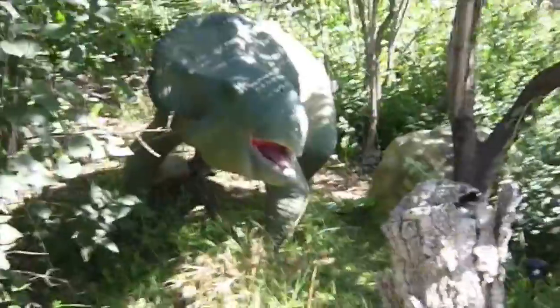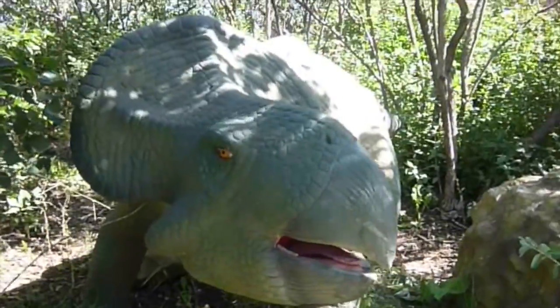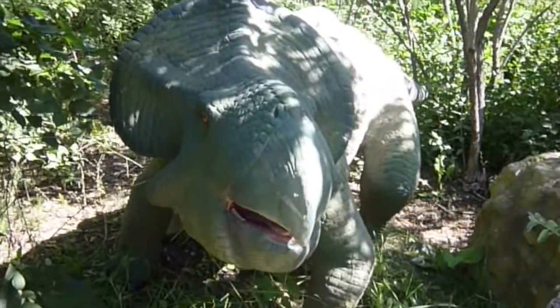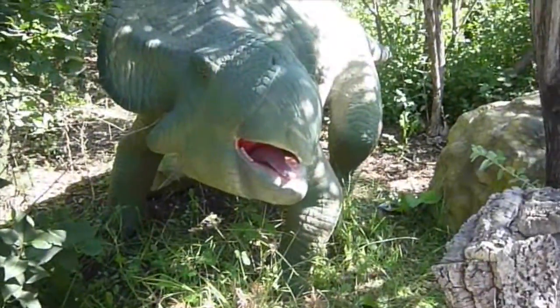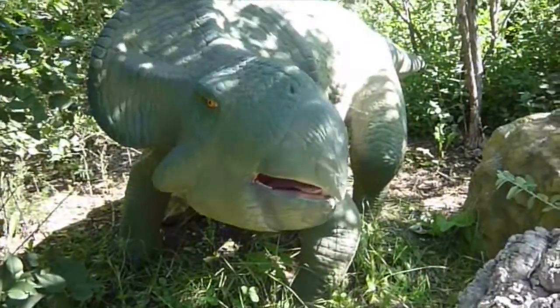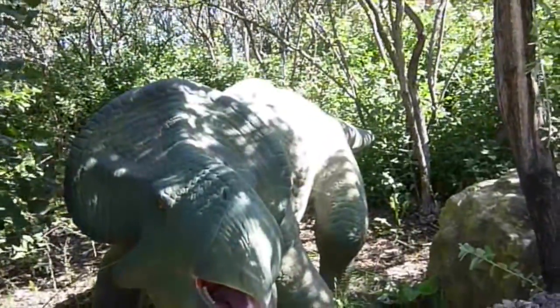Are you moving or are you broken? Okay, let's move. Oh, they're moving. Look at that mouth. Okay, I see. Hello. It has a beak, like a bird's beak. I think that's where they came from. Gobi Desert. What in the world are you? What is this? Protoceratops. It means first horned face.